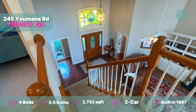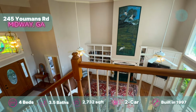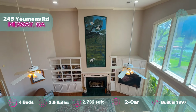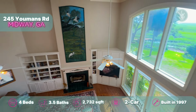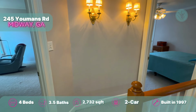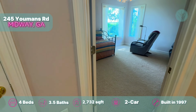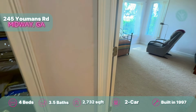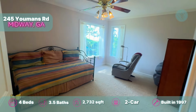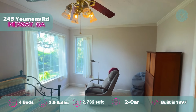So upstairs you can see the high ceilings. It's nice and open up here. Upstairs you have 2 bedrooms. A little linen closet. Bedroom 1 upstairs.